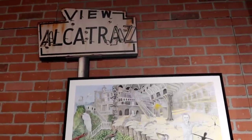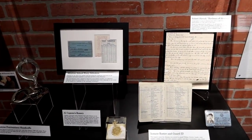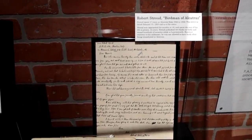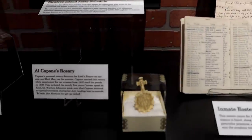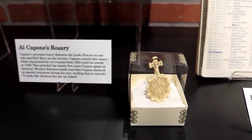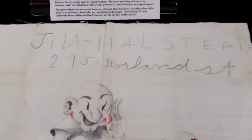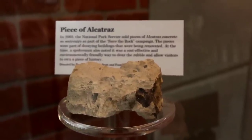Okay, since we're in Alcatraz East, let's talk a little bit about Alcatraz. Here's a letter from the Birdman of Alcatraz, Robert Stroud, who actually didn't even have birds there. It was at a different prison he did that. And then here's Al Capone's rosary. And then original Alcatraz handcuffs. Then this is Alcatraz art, prison art. It says Jim Halstead. Then as you can see, this is a piece of Alcatraz, piece of the rock.